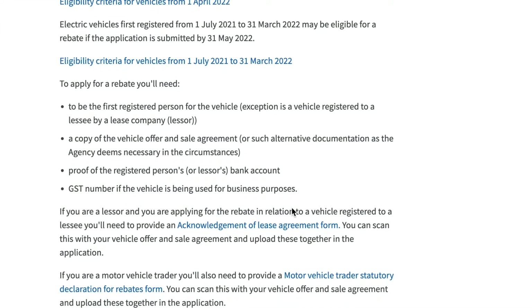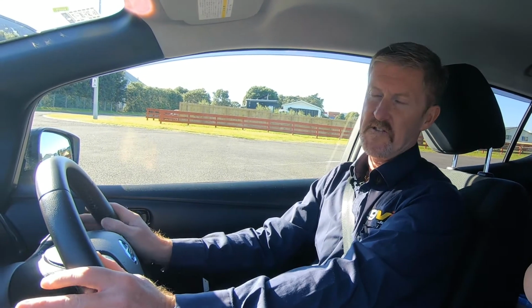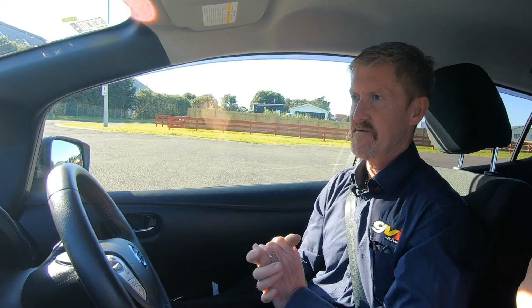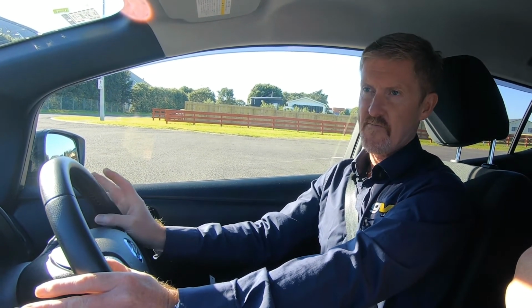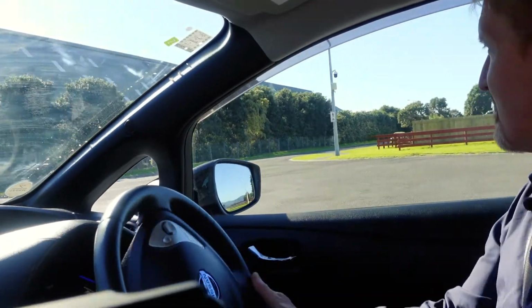So the best thing about the EVs, and particularly these Leafs, is that they sit in the price bracket of 15 to maybe mid 20s for either a 24 or a 30 kilowatt Leaf. And in all honesty, they are brilliant commuter cars. One thing about them, and I can show you if we head down here.